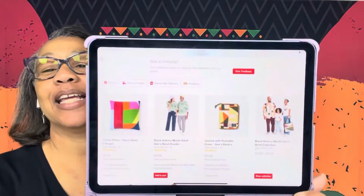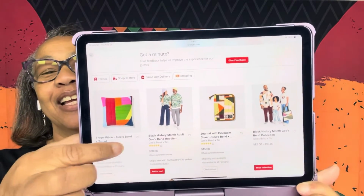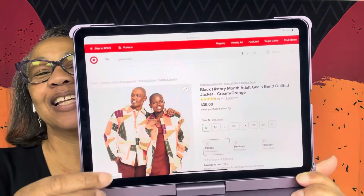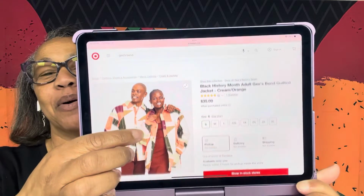Let me show you their Target merchandise, which I absolutely love. I'm thinking I gotta get that pillow right there. But they have jackets. Look at that, and they're very reasonable. I'm super excited for them and how they've overcome. That's truly an example of overcoming. All right. So that's the women of Gee's Bend. I'm going to let you dive into them. They're very popular and well known.